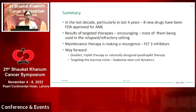The way forward is to combine doublet and triplet therapy in good, rationally designed, randomized controlled trials. And last but not the least, it's the bone marrow niche that we need to target to control acute myeloid leukemia. Thank you.